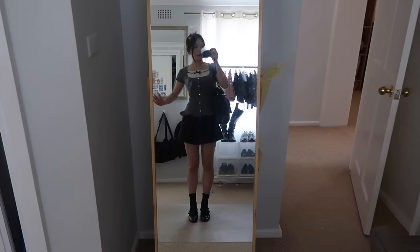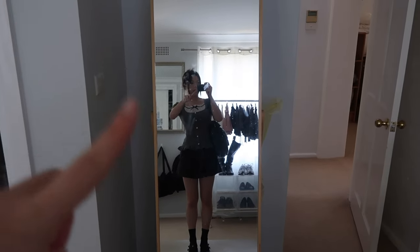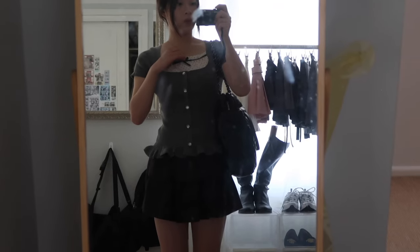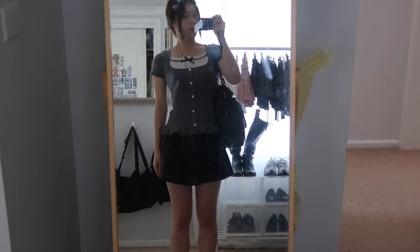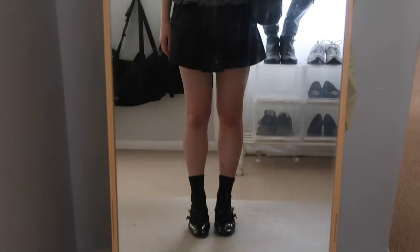So this is my final outfit for today, and don't mind my messy mirror. I actually really need to clean it. The shirt and skirt are from yesstyle. My necklace is from Vivienne Westwood. These shoes are from Pull & Bear, and this bag is my mom's from Chanel. Okay, I think I'm running late now, so I gotta leave, but I'll see you when I get to the cafe.